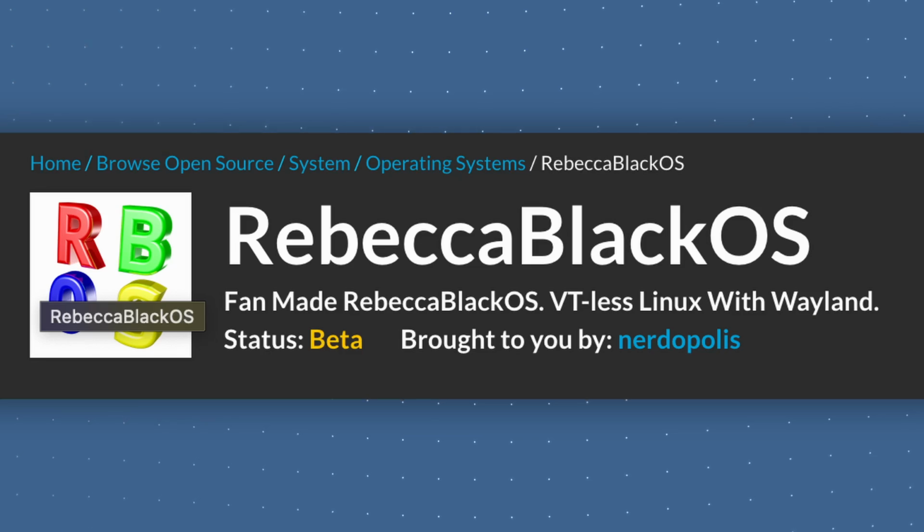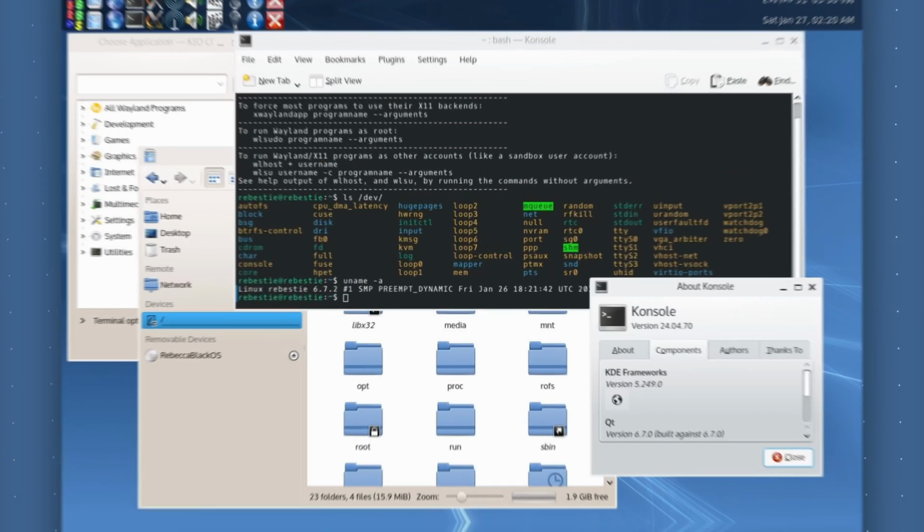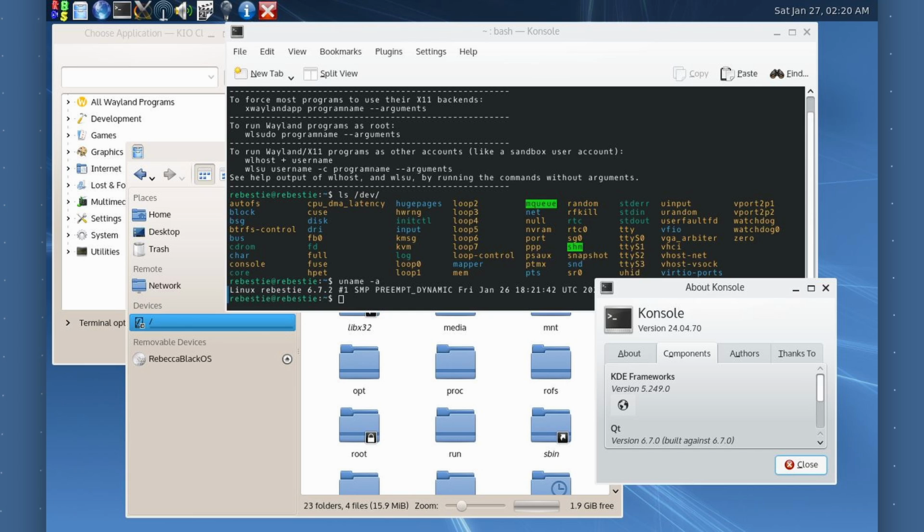And Fedora KDE is not the first distro to ship Wayland as the only option. I'm actually fairly certain that the award for that goes to Rebecca Black OS. That's not a joke. This is a real distro, and more shockingly, has a really useful purpose of being a Wayland testbed. And it was one of the first Wayland-only distros, maybe even was the first. I'm not 100% sure on that, but I'm pretty sure it is. If you'd like to learn more about that, let me know, because I was thinking about going into the details of this distribution because it's so interesting. So, back to Fedora KDE.